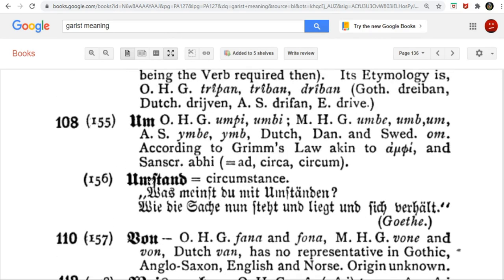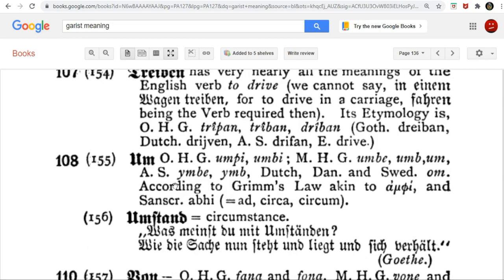And circumstances is stand, connected from stand. Where things stand right now, connected from stand. And they get that from this according to Grimm's law, akin to amphi equals ad or circa or circum. Connected from would be to add it up. And the connected from is like connect the cycles. You made a circle, a circa, or a circum, a circumference, as in stands, the circumstance.